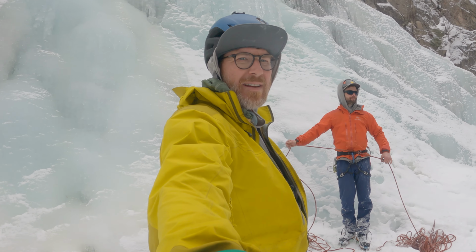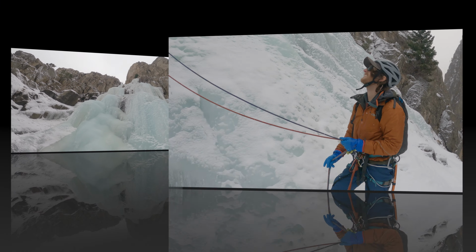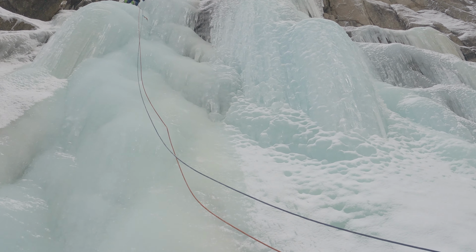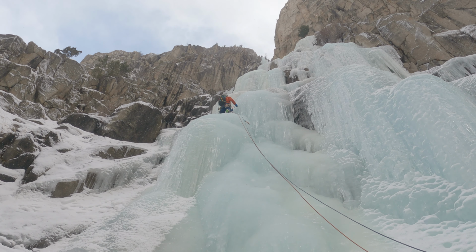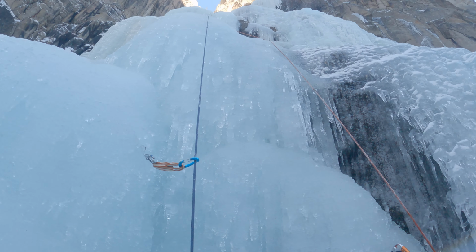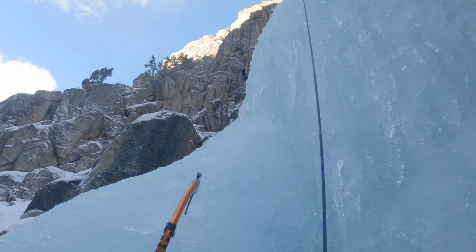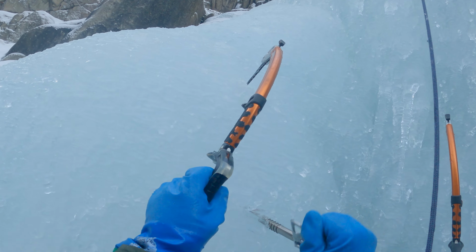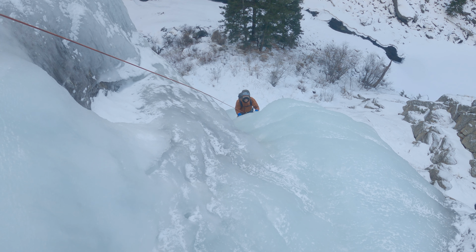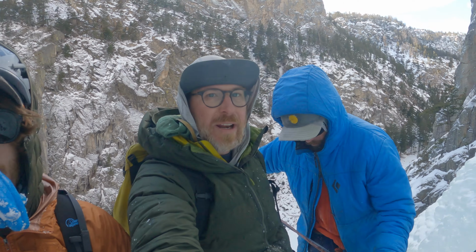We've made it to the base of the climb. Just stacking everything out, getting ready to start heading up. Made it up here to the top of the first pitch. About to keep on heading up.